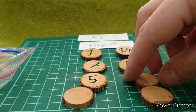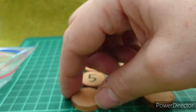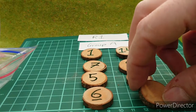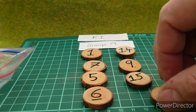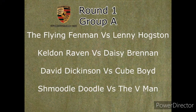The third race is car 5, David Dickinson and BB8, versus car 15, which is Cuboid. I don't think David Dickinson's got much chance. Cuboid knows this track so well and is a reigning champion. And finally, we've got car 6, Schmoodle Doodle, versus car 10, the V-Man. And that concludes your round 1 Group A draw and our first set of matchups.